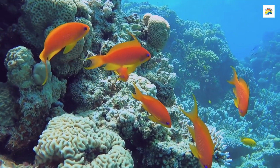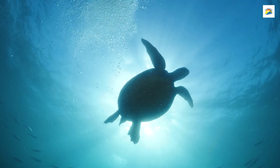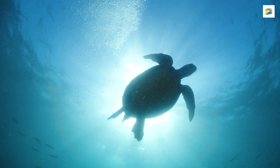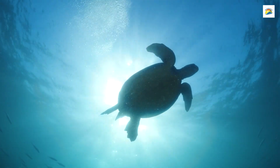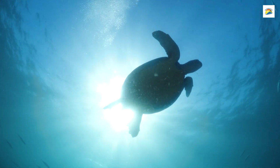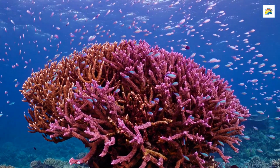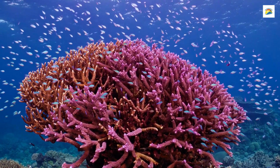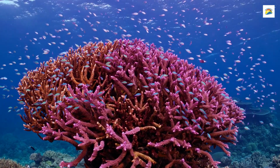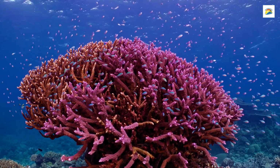for other marine animals. These underwater meadows provide food and shelter for juvenile fish, turtles, and dugongs, and help to stabilize the seafloor, preventing erosion and providing a habitat for a diverse range of marine life. Did you know that the Great Barrier Reef is not just a hotspot for marine life, but also a treasure trove of ancient fossils? That's right. Beneath the sandy seabed lie remnants of prehistoric creatures that once roamed the Earth millions of years ago.